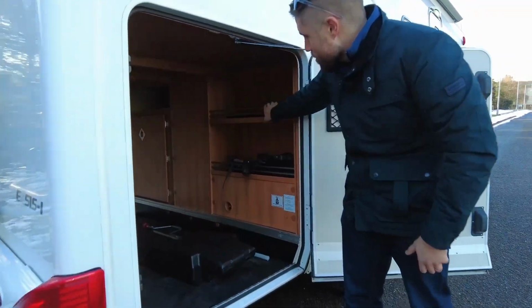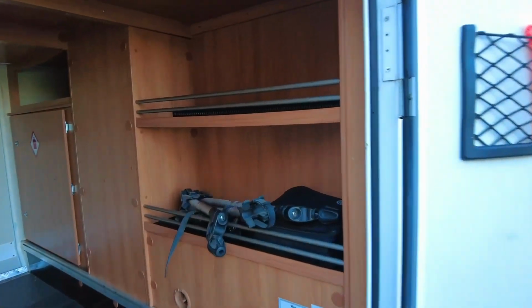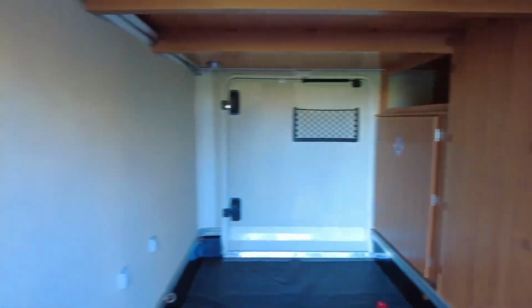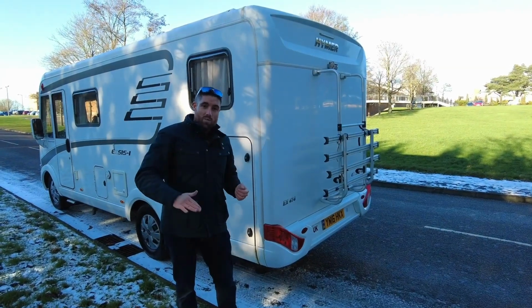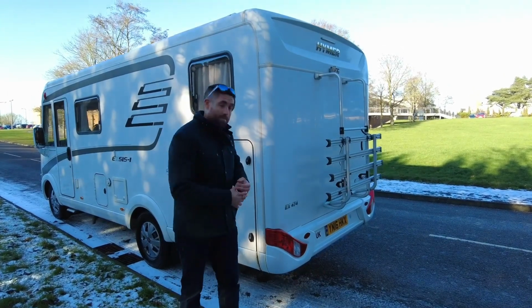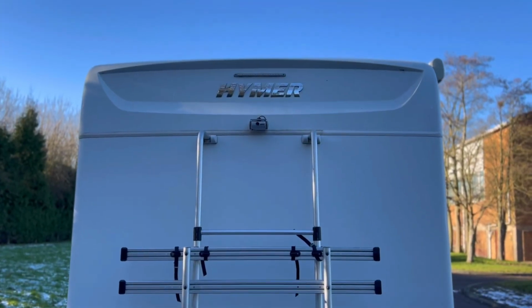Got plenty of storage all around. I mean, that's as big as a garage that you'll get on any motorhome, really. And it's got double access doors. So an Exsis is towards the bottom of the A-class range for the HYMERs. Bit more basic, but still does more than enough job.